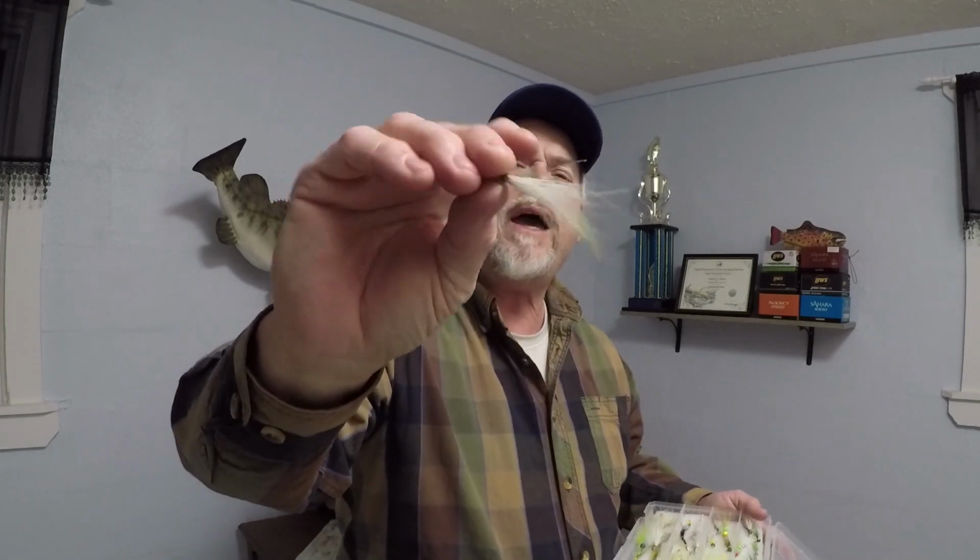And let me share something else with you. This is white and moss. That's usually my best color. I catch more on that than on any of them. But for some reason, they wouldn't even touch that one. They didn't want that one when I was up there the other day.